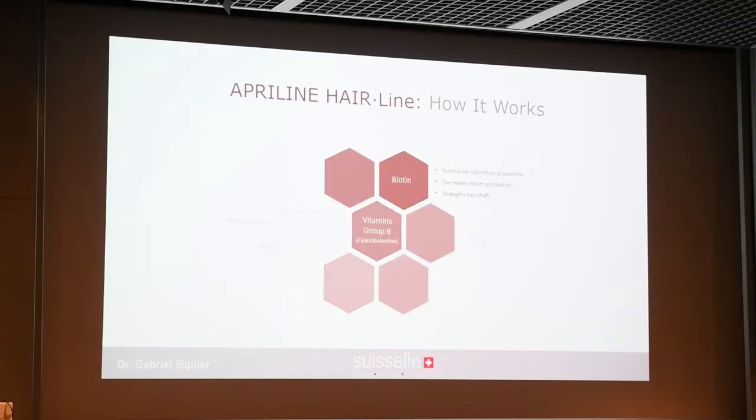We have the biotin that will decrease the sebum production, so patients that have oily hair are very happy with that treatment also. We have the matrixil that accelerates the hair growth, so that is one of the first things the patient will notice, that they have more body in their hair.